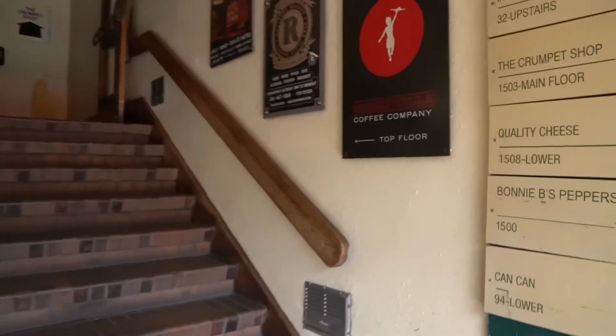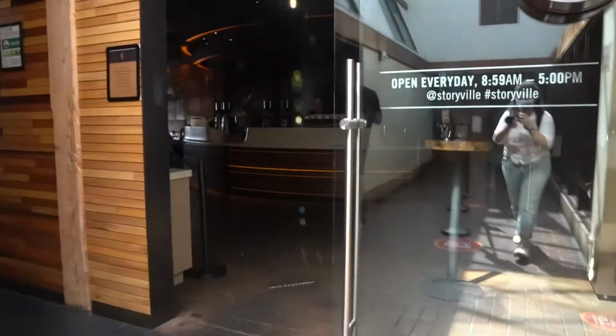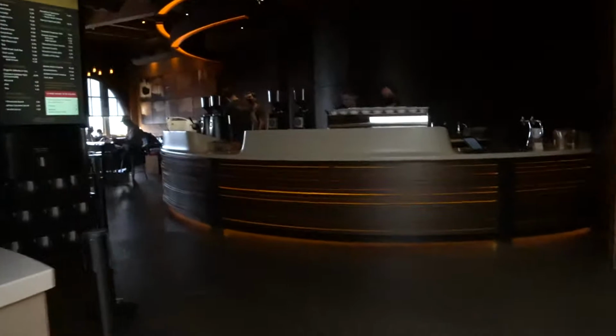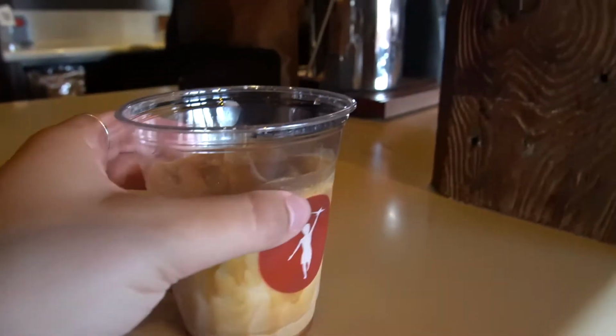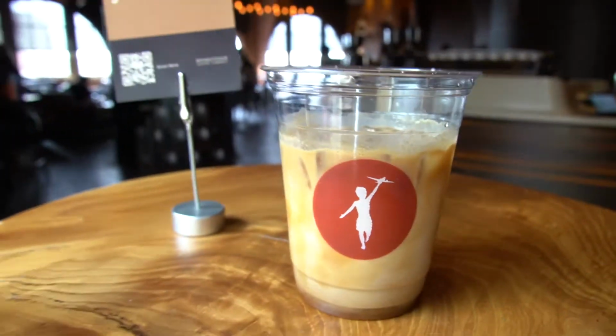Okay, we are going upstairs for some more coffee because we're in Seattle and you can never get too much coffee. Storyville Coffee. Okay, let's go try the coffee. Okay, so I got an iced cortado, but I got their homemade coconut cashew milk, which is kind of cool. It is a $2 extra charge, but for a homemade milk, it's definitely going to be worth it. So we're going to try it.